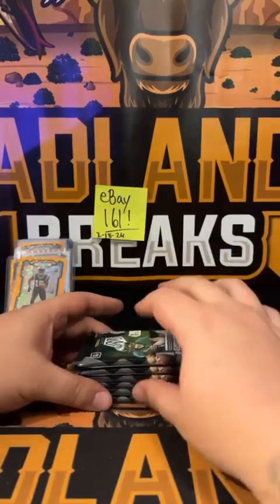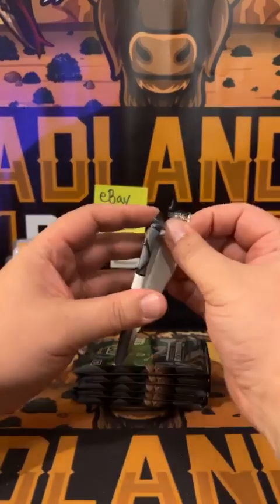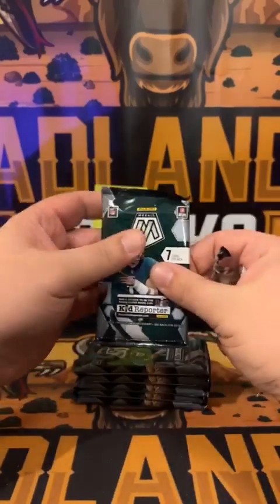Don't worry. Shawnee's not pulling one over on you. All right, here we go. This is our last mega of the rip, you guys. Good luck to everybody.